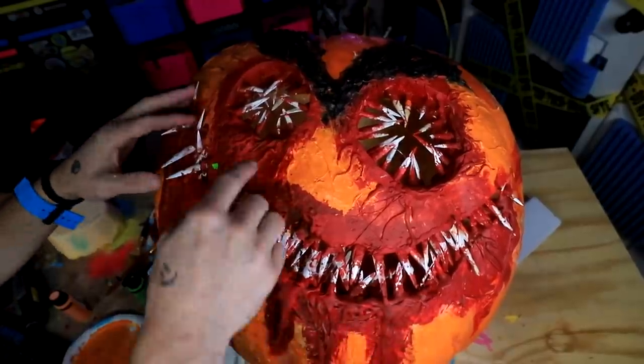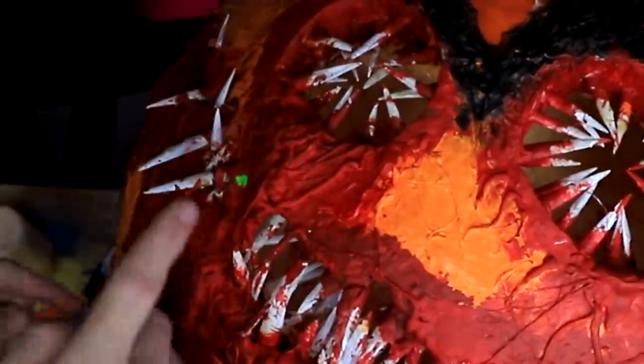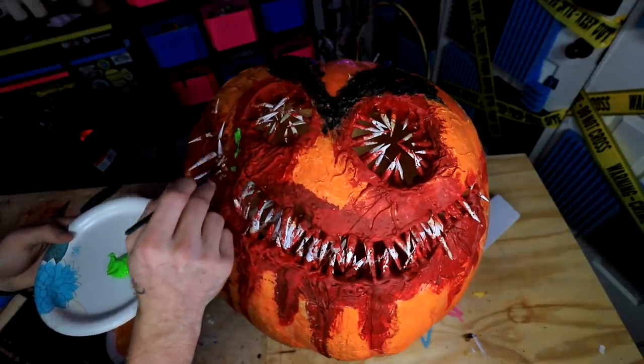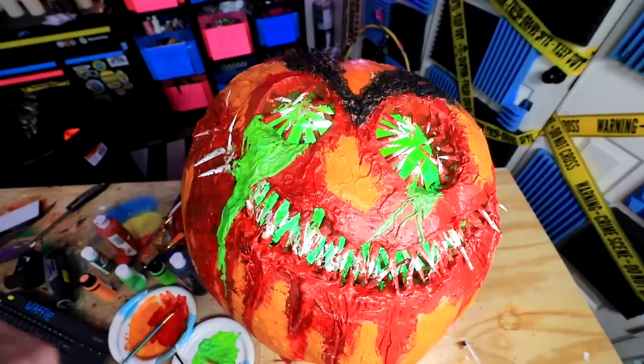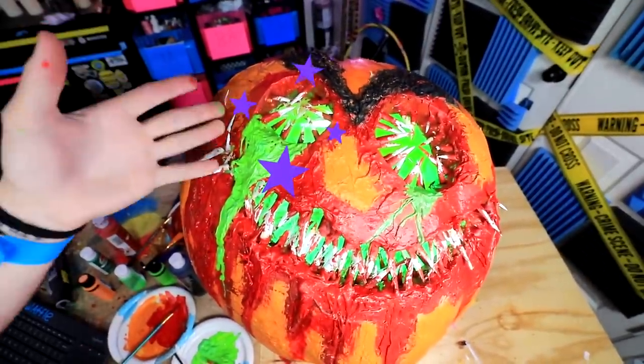So I let him dry for a little bit, and I really like how it turned out so far, but I kind of want to change this eye drippy thing to like slime. You can already see the little green dot where I started testing it, but I thought it would look really cool if a green ooze was just coming out of his eyeball, and then it kind of just joins in with the blood. Okay, and with the light on, this green blends in perfectly with it.